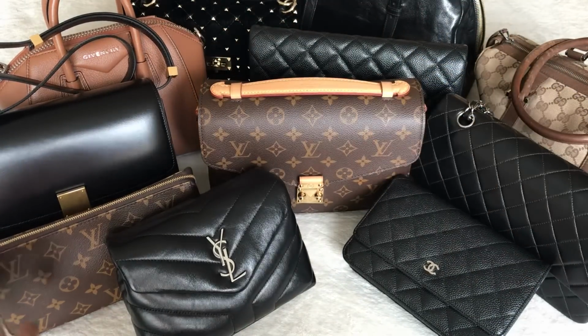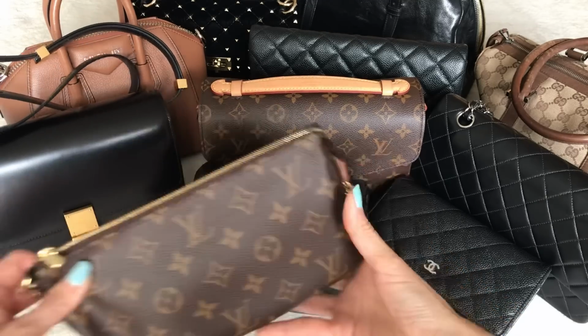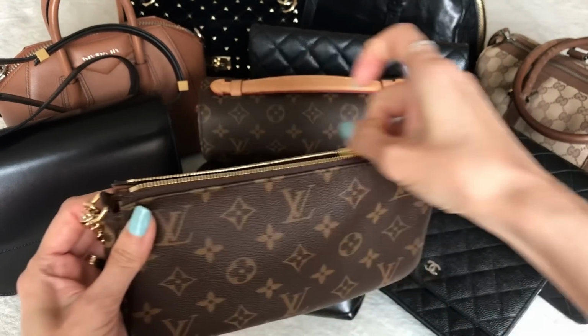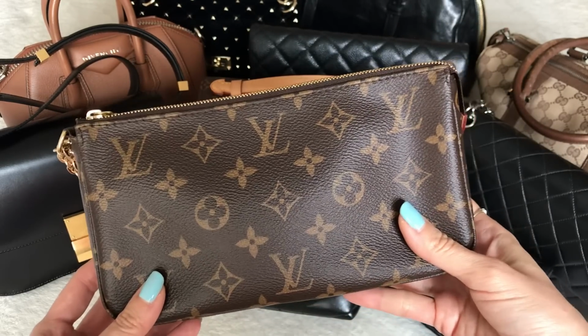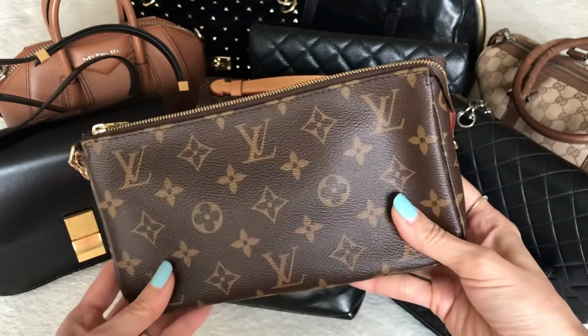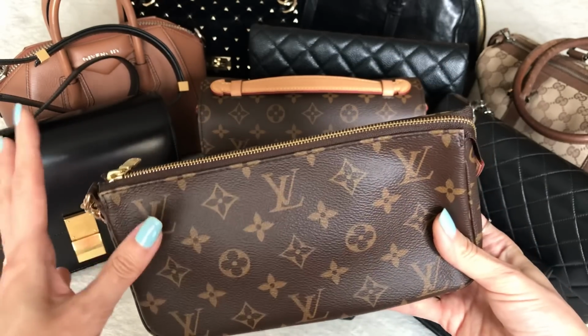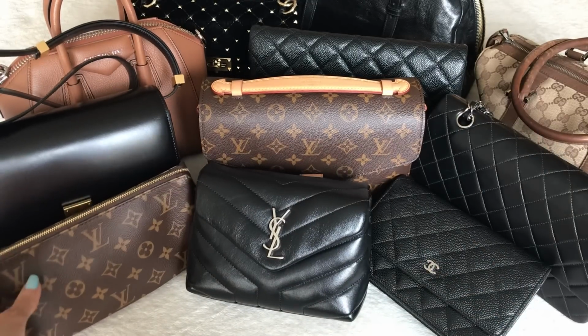For example, this one is a smaller piece from Louis Vuitton. It's full at the moment, so it's full with my stuff. This has a simple design and it is just one zipper. This is actually considered a SLG, a small leather good, but I use it as a little mini bag. And this one works fine for me. It's okay, but as you can see, it's not my preference to get zippered bags.